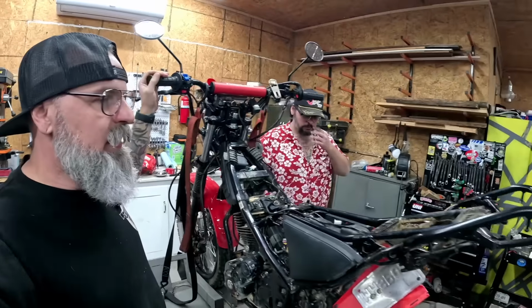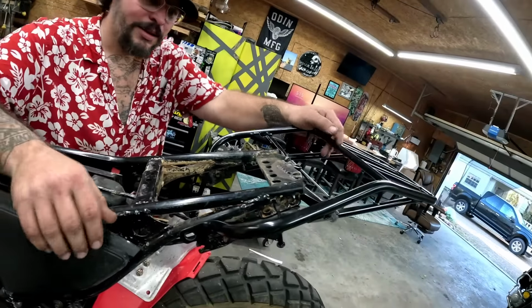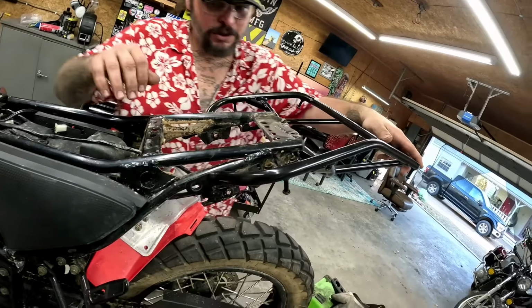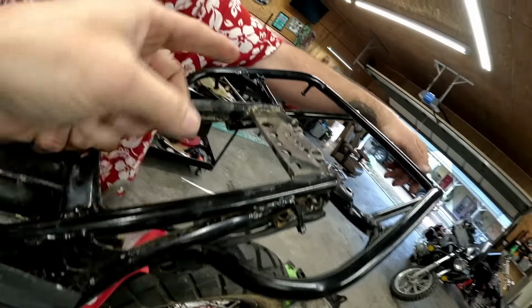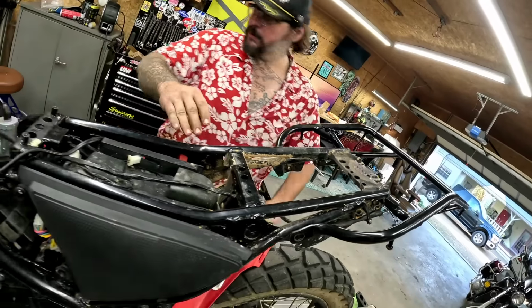All right, Mr. Josh, we got a nice weld there. Here, you try to break it. It's done, right? Not bad, right? Feels strong. Feels stronger than... now we have these two outside rails we need to do some stuff with. Why don't you grab that seat really quick, see if it fits on there.